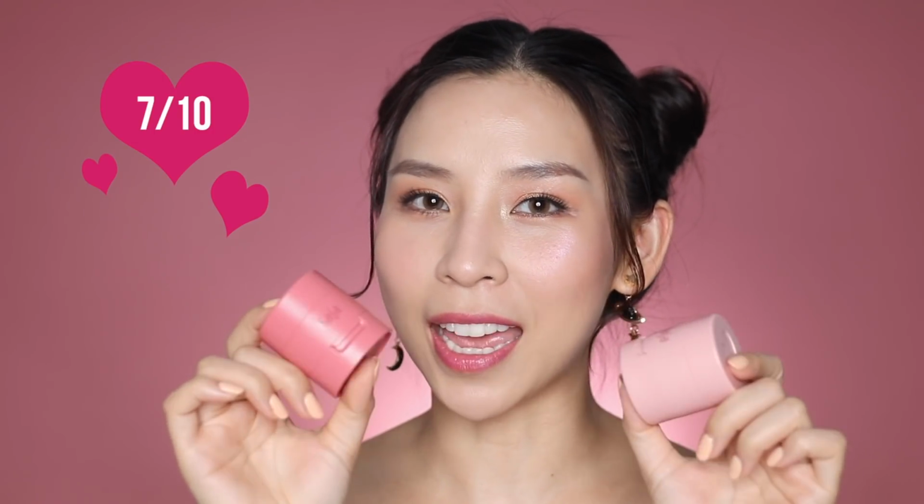Alrighty, let me give you guys my first impressions of each product and rate them out of 10 for you. For the cheeky blushes, I actually really like these. I think they're super cute. I would rate this a 7 out of 10. I like how they did something a little bit different with the packaging, and I like the stamping concept. The formula is quite nice.